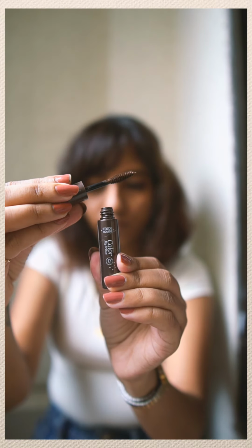The next brow product I picked up from them is something new that I haven't tried before, but I was very curious to try it. It's called Color My Brows, and it's something like an eyebrow mascara. It comes with an applicator similar to mascara, and you just brush it into your brows. Anastasia Beverly Hills has a similar eyebrow mascara, and Glossier has their famous Boy Brow. I don't believe I tried eyebrow mascara before this, so I really wanted to give it a try, and that's what I'm wearing on my brows right now also.